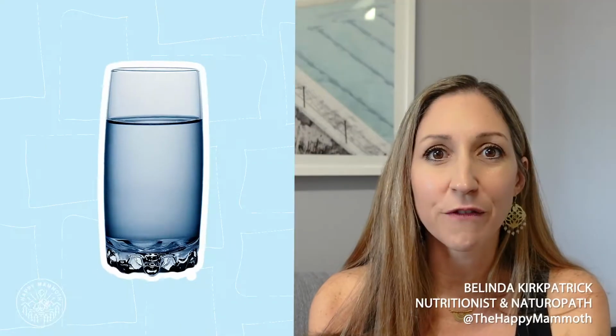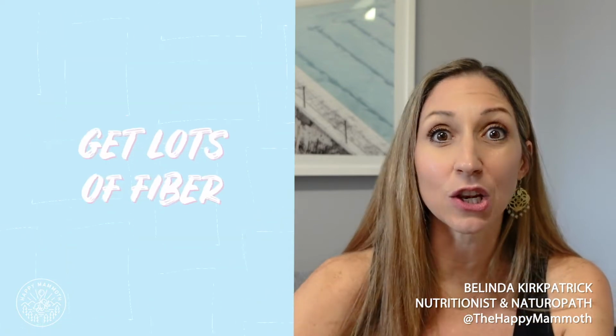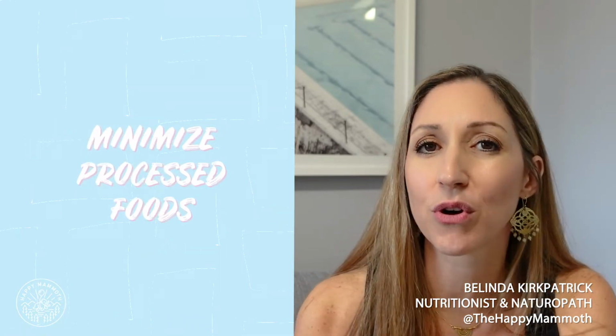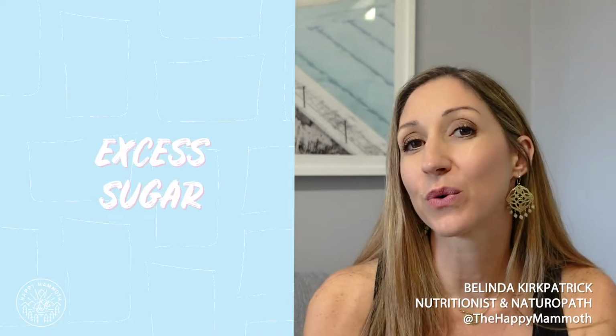Now, you can naturally support your body's detoxification pathways without doing anything drastic, which is great. Things like drinking enough water. Nettle tea is a great lymphatic herb, really good for supporting your detoxification and drainage pathways. Deep breathing. Did you know even breathing deeply can actually support your body's detoxification pathways? Dry skin brushing before a shower, infrared saunas, and then of course your diet. So things like bumping up your fruit and vegetable intake, getting lots of fiber in there, really minimizing processed foods, avoiding foods that have additives, chemicals, excess sugar, and of course the more toxic things that we often put in our body like caffeine and alcohol. So really avoid those and focus on the good stuff.